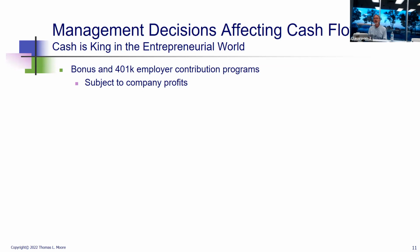Another place where this happens is bonuses versus 401k or employer contributions to 401ks. This is an interesting problem. A lot of times, companies will have a bonus program and employees will get paid even though the company isn't making money. That is a losing proposition. You can't do that. Your bonus program or your 401k employer contributions have to be set up so that the company doesn't pay if it's not profitable. And it's profitable.